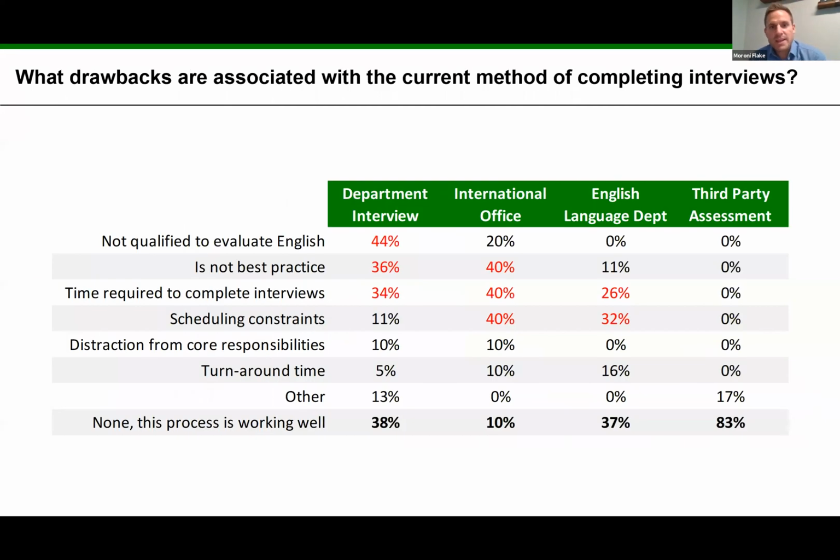So we wanted to break down by their current policy what drawbacks institutions see with their current policy. I'll just highlight a few things here briefly, and these intuitively make sense. If the department is conducting interviews, then there's a perception that sometimes the PI may not be qualified to evaluate English proficiency, or that it's not best practice, or that there's time required to complete those interviews. With the international office, concerns seemed to be highest with scheduling constraints and the time required to complete the interview. And the same thing with the English language department: scheduling constraints and the time required to complete the interview.